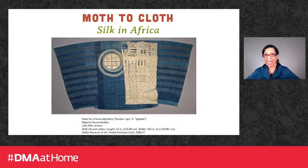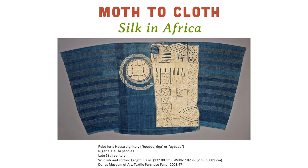Hello, I'm pleased to bring another exhibition from our permanent collection of African textiles to you. The new exhibition is Moth to Cloth, Silk in Africa, and it will open on December 20th in the Textile Gallery and run through October of 2021. About midway through the run of the exhibition, we will make some changes in the gallery. So I invite you to come back for part number two.